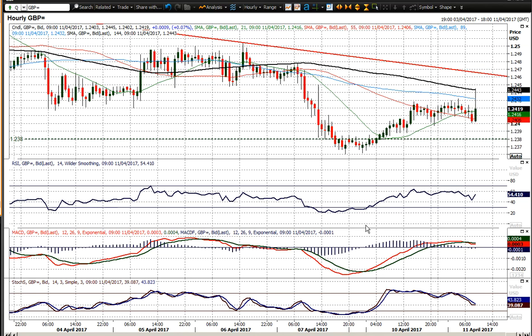But you look at these hourly indicators, well, the hourly indicators are actually rolling over now. Hourly MACD line is rolling over, giving that sell signal. Stochastics rolling over. It's not all that great. So if it started to roll over and start to trade back in the 1.23s, I'd say that you could start to drift lower once again.